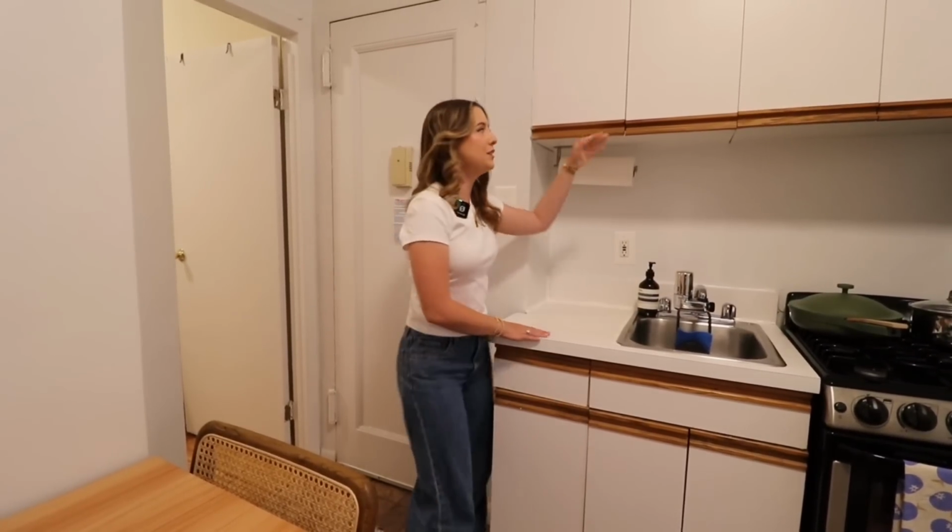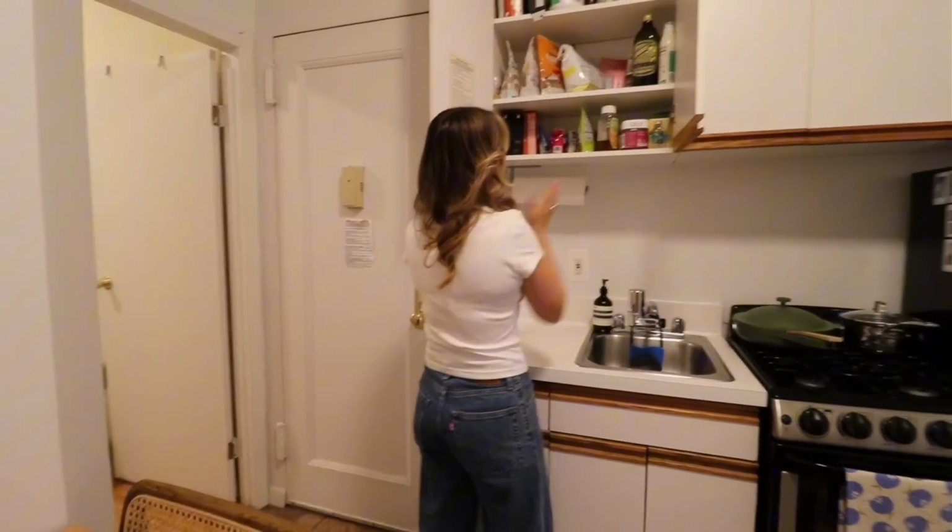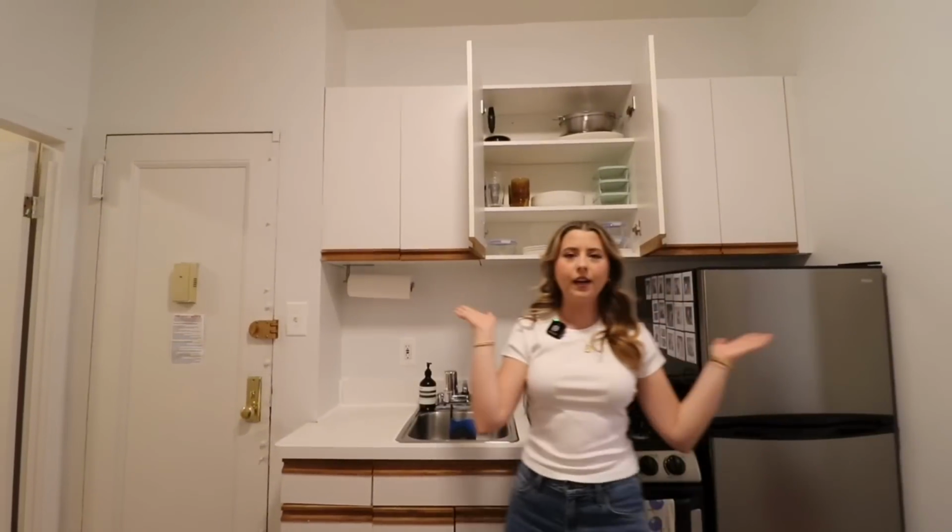Up here we have our pantry, so we keep all of our snacks and stuff in here. We do usually a weekly grocery shop, so we go through this pretty quickly. And then over here I have all of my plates and serving ware. We're not entertaining that much, so we don't need too much.